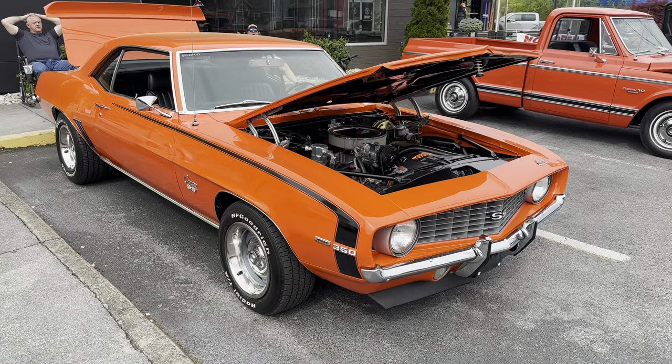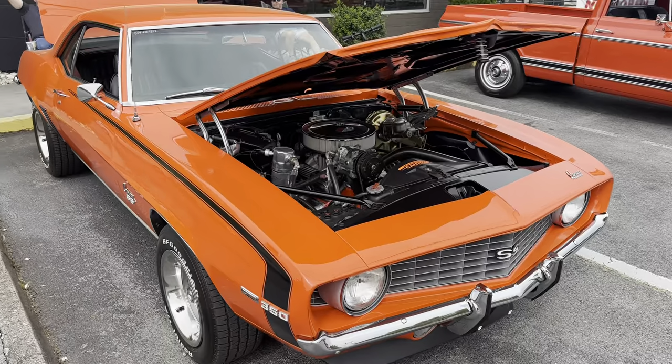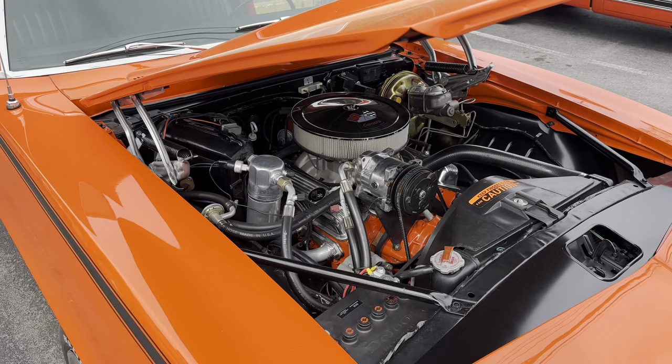Here's a really nice 69 Camaro. I think that is the Hugger Orange. Got a small block in it.